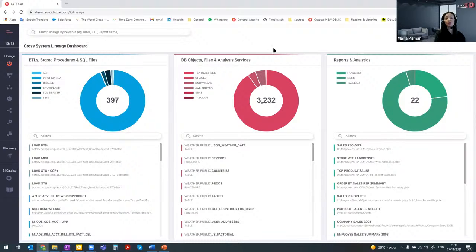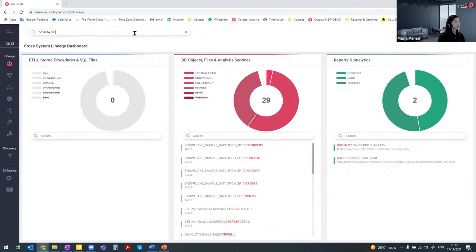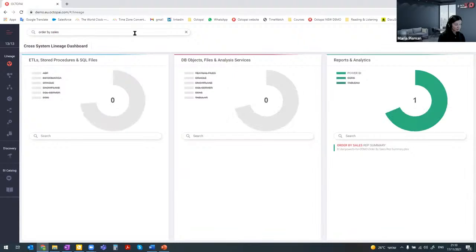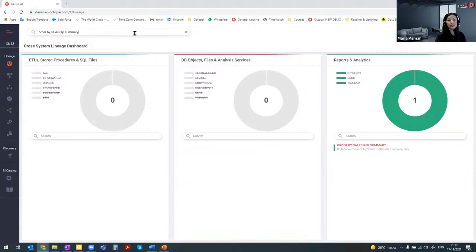And the name of the report with the issue is Order by Sales Rep Summary. Now, as I type the name of the report, you can see that Octopai already filtered through relevant ETLs, stored procedures, database objects, files, and reports. Now, we can actually see that this is a Power BI report.